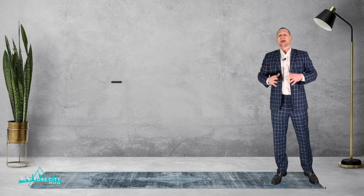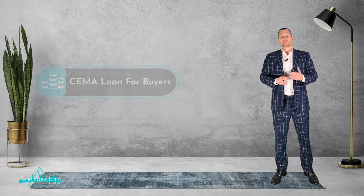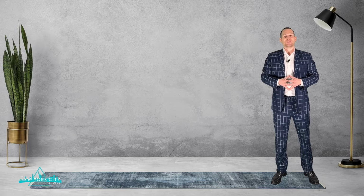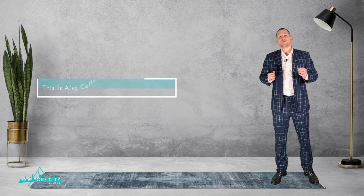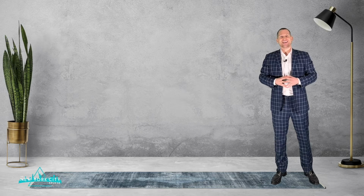As a buyer in New York City, you can take advantage of a CEMA if you are buying a property from someone that is still paying their mortgage and are willing to transfer it to you as you take out a mortgage to buy the property. This is also called mortgage assignment, in which the old mortgage, which the seller is still paying, is combined with a new mortgage, the one that you are taking out.